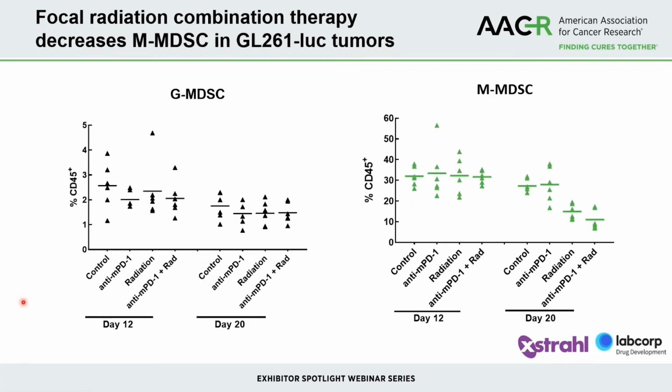So now looking at the myeloid compartment, both the granulocytic and monocytic MDSCs, you can see again on day 12 the infiltrate is fairly stable between these two. On day 20, it continues to be stable with the granulocytic MDSCs. However, with the monocytic MDSCs on day 20, you begin again to see this nice decrease of these immunosuppressive cells in the context of treatment with radiation and the radiation combination.